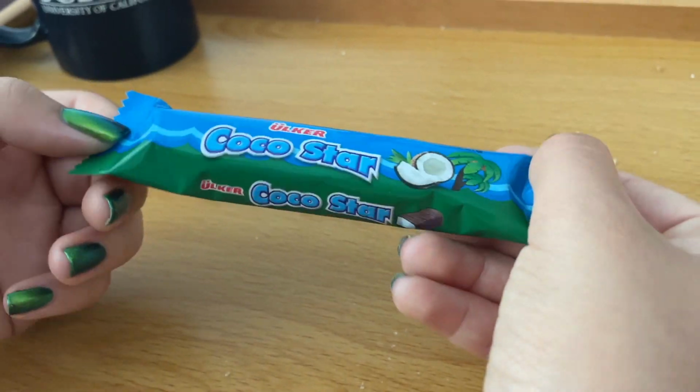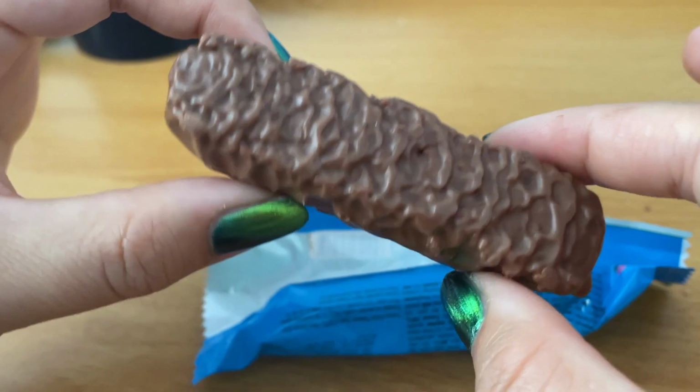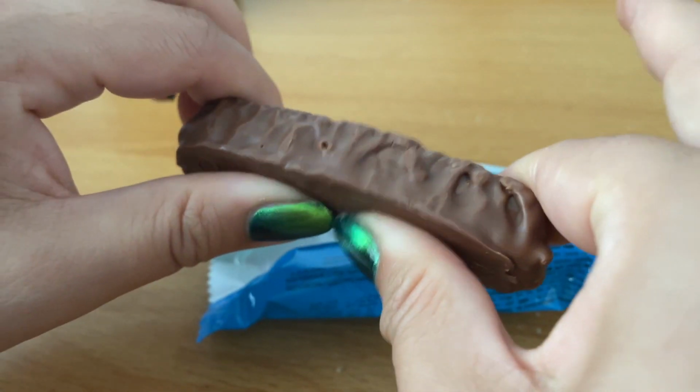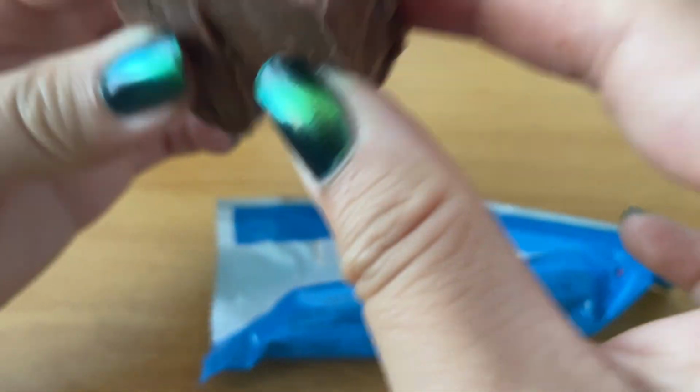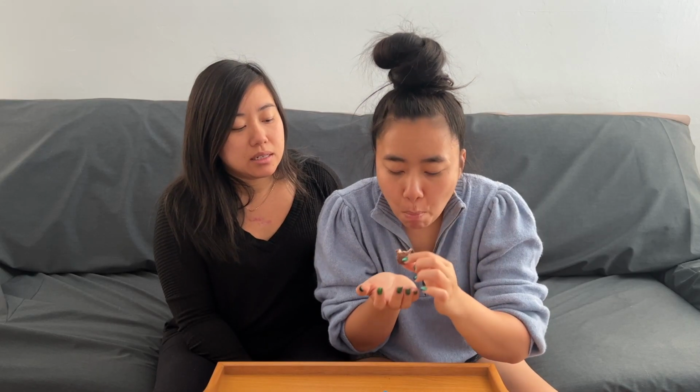Yeah. The next thing we're trying is Ulker Coco Star. This is coconut and chocolate. This reminds me of Almond Joy minus the almond on top. Yeah. But the inside is coconutty. Looks like a lot of coconut shavings actually.